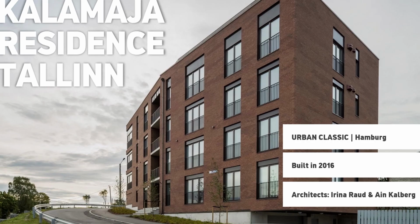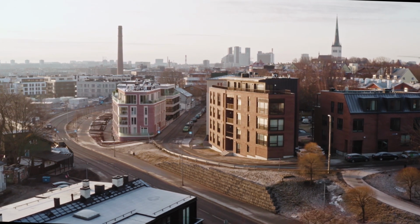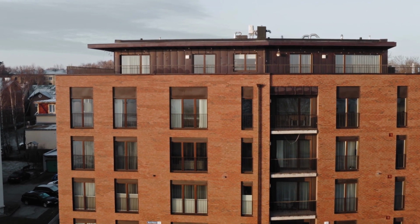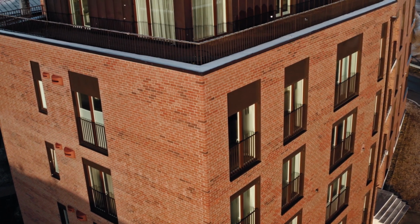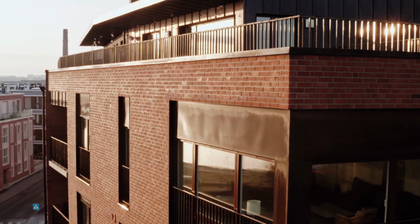In addition, we have also used original Meldorfer for various buildings such as offices and apartments throughout the city of Tallinn. What you see now is a facade where we applied our color Hamburg from our urban classic line. The building is located right on Tallinn's waterfront, so it's exposed to wind, rain, and even iodine-laden air. Due to this modern design, this building has been one of the flagships for original Meldorfer since 2016.